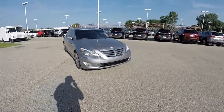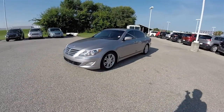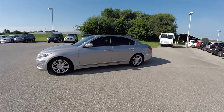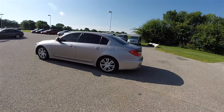Hello everyone. Today we're going to take a quick walk around look at this 2012 Hyundai Genesis 3.8. This Genesis is in platinum metallic, has the jet black ultra premium perforated leather interior.